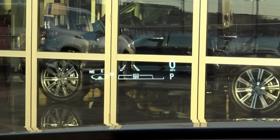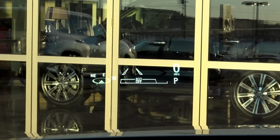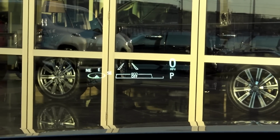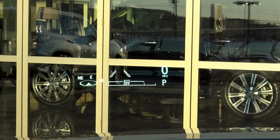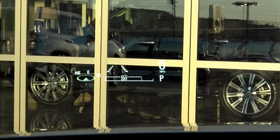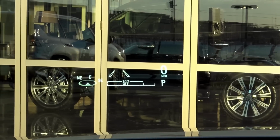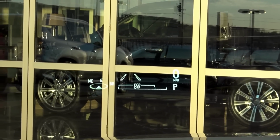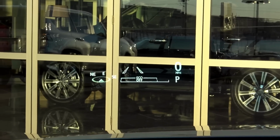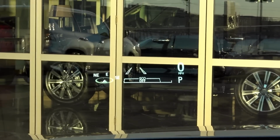You see the display right there? You can see a compass on the left. On the right is the speed limit. Below the speed limit it says P, that says we're in park. To the left of that it says eco off. And then it looks like there are 2 lines that are pointing toward the front of the car. That is the color heads-up display.